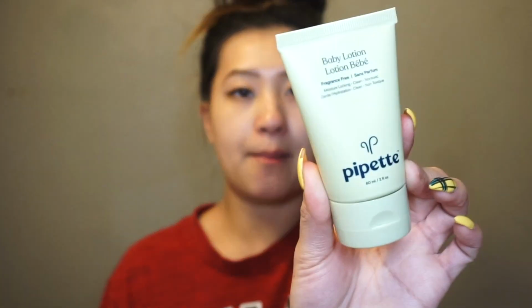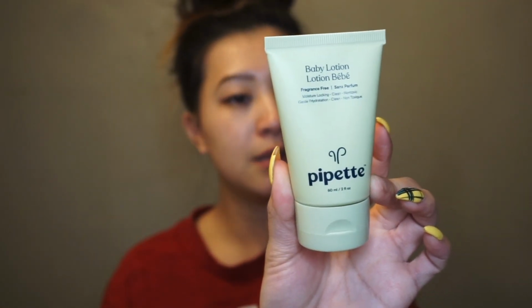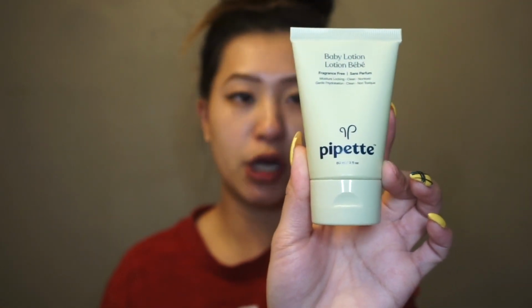And then the next thing in the box right here is a baby lotion. It's a fragrance-free, moisture-locking, clean, non-toxic lotion, and it is the brand Pipette. I have no idea. I've never heard of this brand before, but it looks really interesting, and I love the color in the tube. It's really cute.